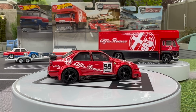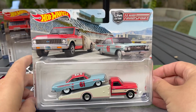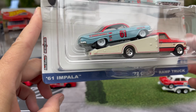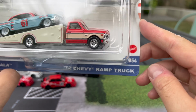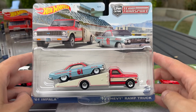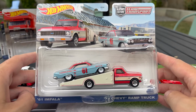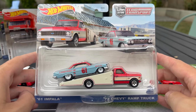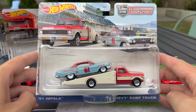Getting a little bit of rain, but we're going to keep on going unless it really drops. But this is the set that has me most intrigued. This is the 61 Impala, which we saw before in a sneak peek video, but it's the Chevy Ram truck that I'm most interested in. We've seen this one previewed, but we did not see a completed version even last month, or whenever I post this video, in April, when we sat down with Mark Jones and Jimmy Lou and discussed premium.